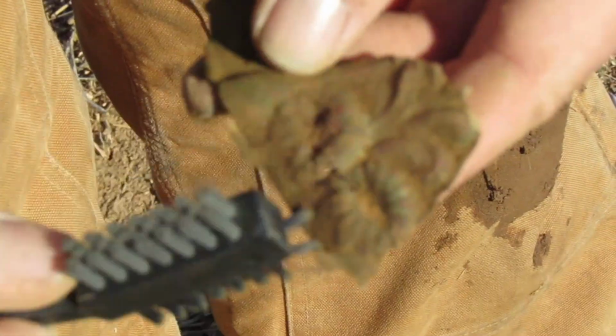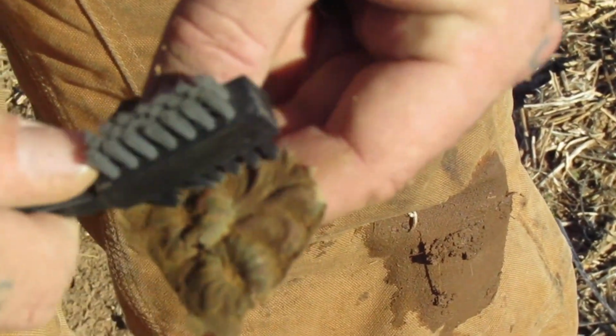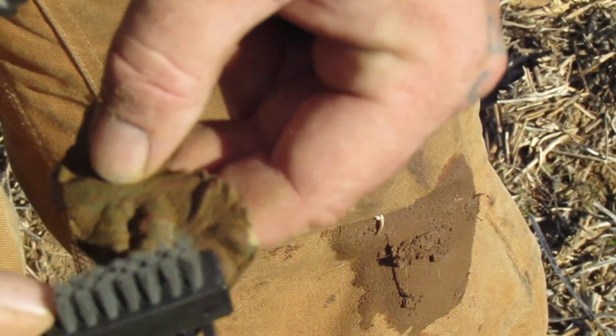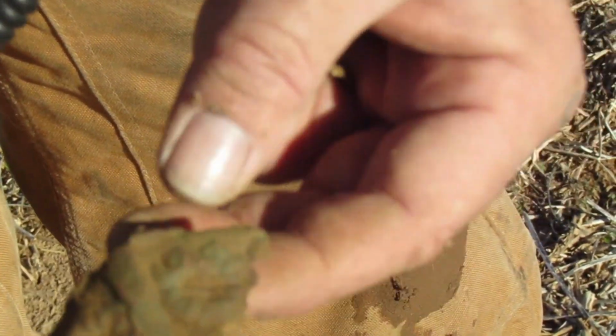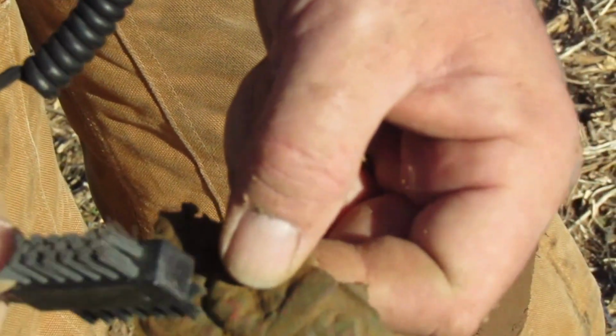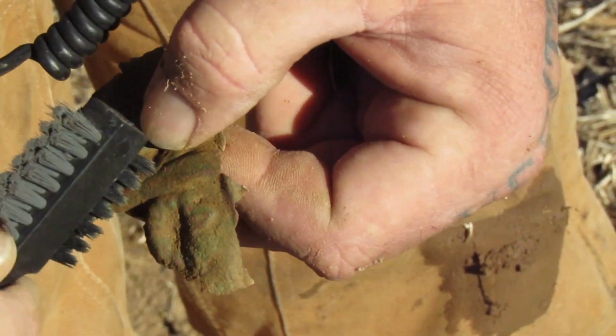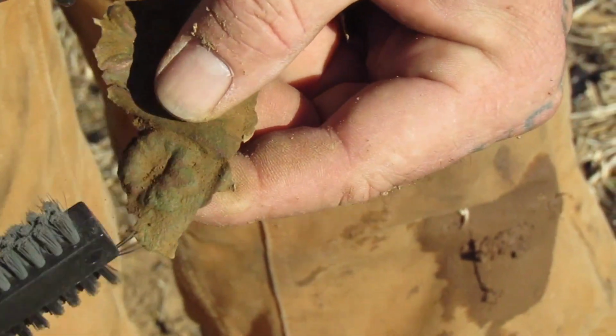It's got leaves or feathers or something all over it. Can anybody make that out? It's like a fireplace decorative piece, maybe. Broken one. Yeah, like a brooch or something, right? Isn't that what they're called?